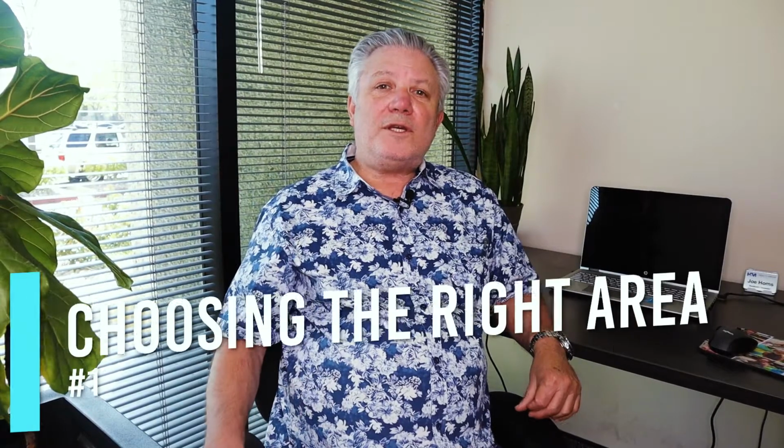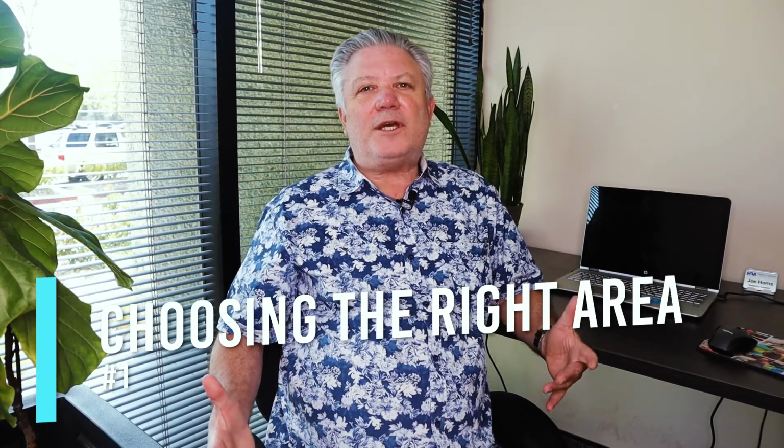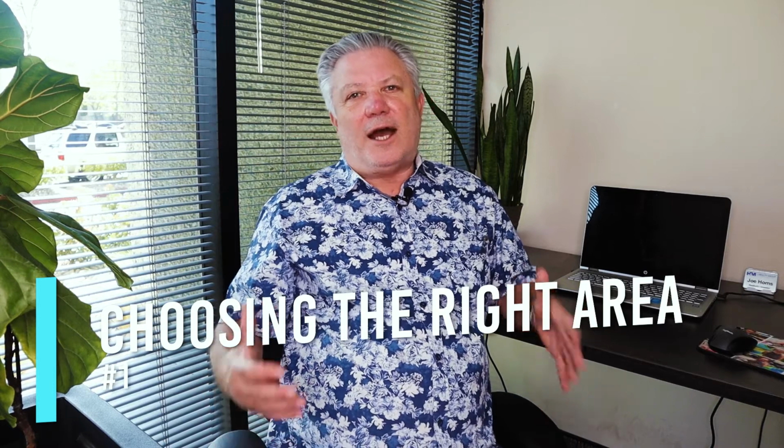Number 1, choosing the right area. And this is really important, especially if you're a novice investor. I tell people to stay within an hour's drive of their comfort zone, where they live, areas that they may have grown up in, that they're very familiar with. They know the ins and outs of these particular areas. You're going to have a leg up over everybody else that may be looking at the same properties from another state, another county, a farther distance than you're looking. So you're going to know a lot more of what's going on in that small neighborhood.